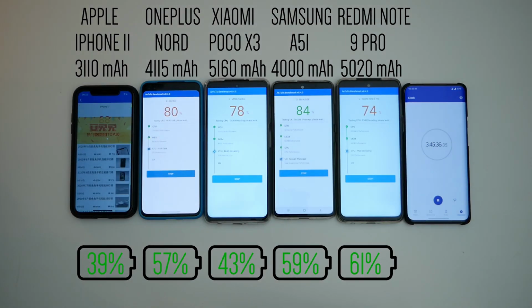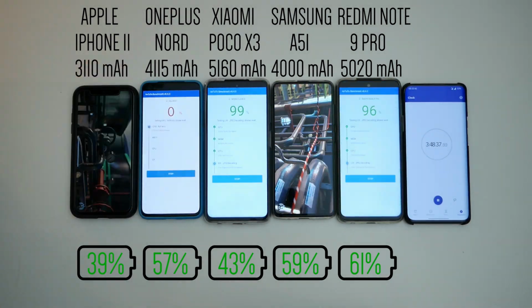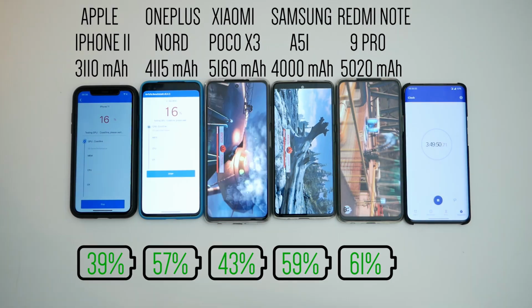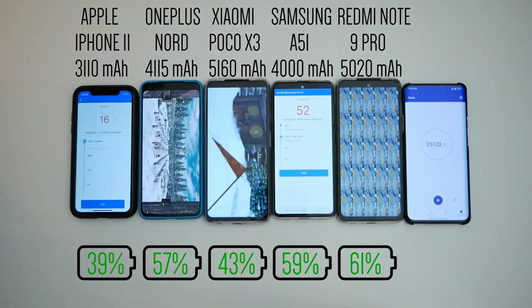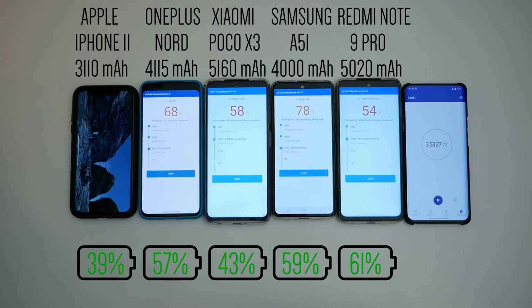Battery percent: 39, 57, 43, 59 and 61. Poco X3 goes almost as bad as an iPhone. I noticed that while testing ANTUTU, the iPhone decreases the brightness by itself. I don't know why it is happening.